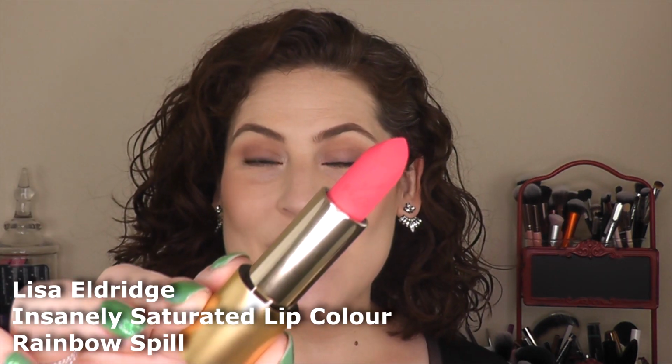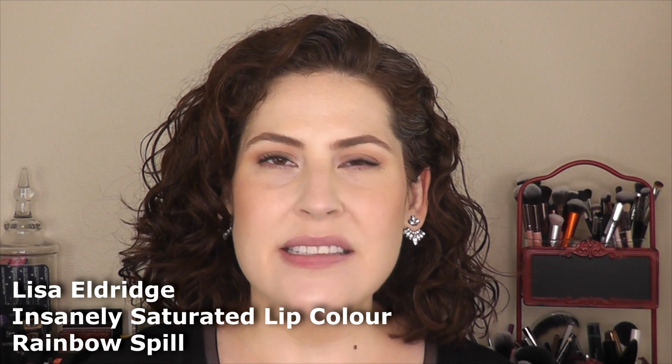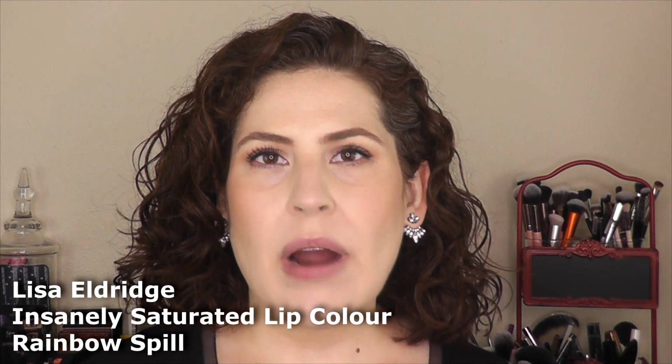This next shade is Rainbow Spill. It has such a beautiful, bright, punchy coral with a really big splash of neon in it. I don't know that I have another lipstick this shade, and this is the insanely saturated formula, so I'm very curious to know what this feels like going on and how pigmented it really is.